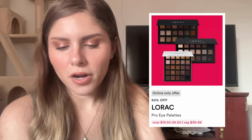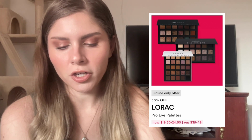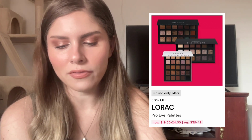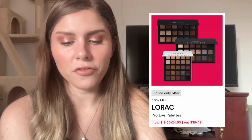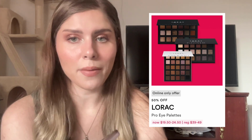The Lorac Pro Eye Palettes. These are very beautiful color stories, and I have heard that the updated formula is very, very good. However, I have also seen these on Amazon for mad cheap. So if it's a palette you really, really want to get, don't rush to buy it right now, in my opinion. You can always get them on Amazon. They run super cheap on there.